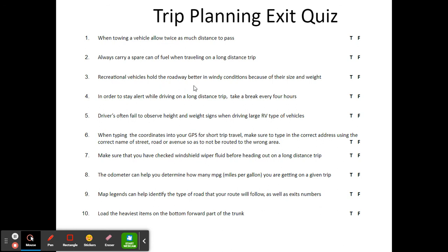Recreational vehicles hold the roadway better in windy conditions because of their size and weight. That is false. And we should be aware of this, guys. The larger the vehicle, the more it's going to be affected by windy conditions. So I'm just going to do these ones real quick. It's going to take twice as much. Do not take gas in your vehicle with you. And no, the larger the vehicle, the worse it will fare in windy conditions.